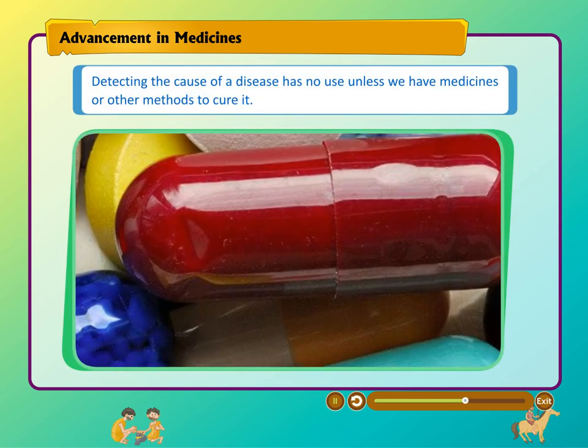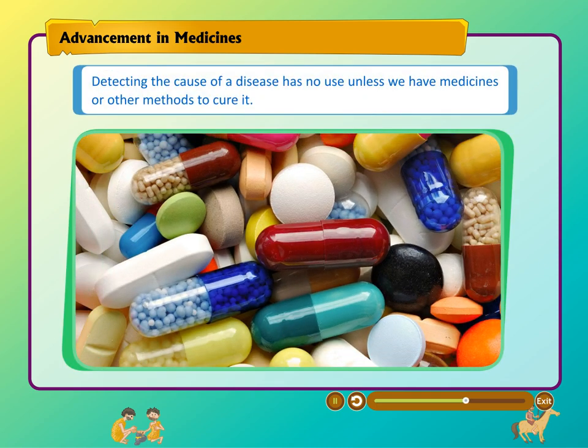Advancement in medicines. Detecting the cause of a disease has no use unless we have medicines or other methods to cure it. Many new and advanced medicines have been prepared to cure several diseases. Medicines help doctors do this. Two drugs of great use to doctors are described below.